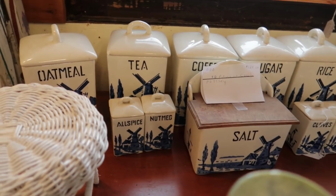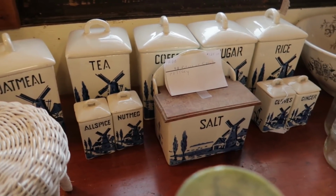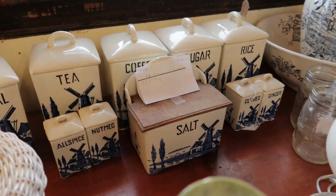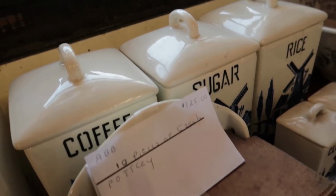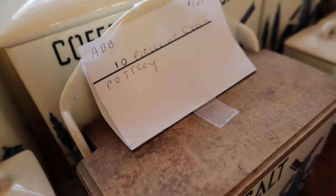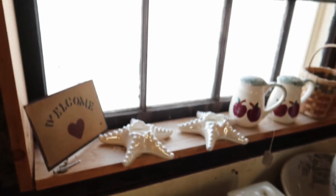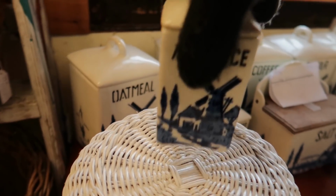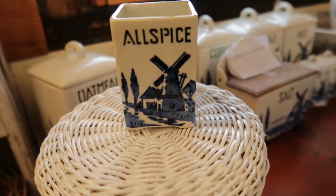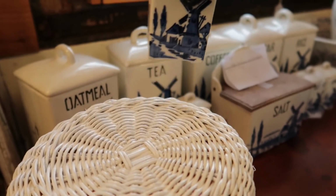Oh, and here's another set. Now this is more up our alley with the blue and the white. And again, I love the salt box with a wooden lid. And it seems probably about the same time period. It seems 125 is a going rate for these. But I'm not sure I would, I don't know. It's hard to say. They're so adorable. I think they'd be nice in a pantry or a larder, actually. But isn't it pretty in blue and white?